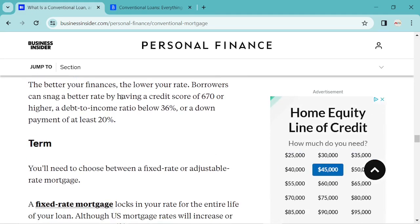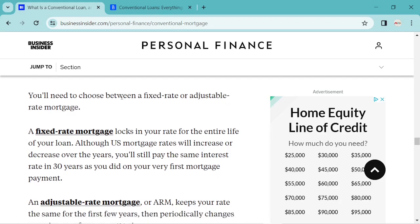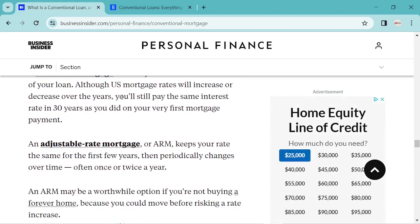Now, the other thing is the term of the loan. Now, we have the fixed rate mortgage. This one locks you in a rate for the entire life of the loan. Most people take the 30-year mortgage, but with this, some can adjust it. Some can take 15 years. And then there's the adjustable rate mortgage, or ARM. This basically means it can stay the same. ARM products, that's what we call them in the industry.